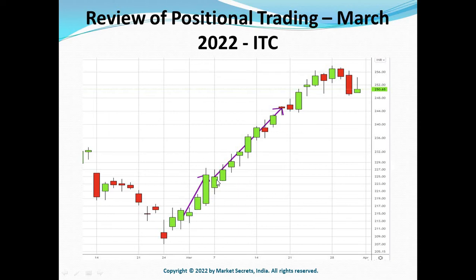Look at this chart, how beautiful it is, right? This was the best trade of the month, and I would say the best trade of this financial year. Look at the chart, it was all green throughout our trade. It can't get any better. This is a clean textbook trade with jackpot returns.